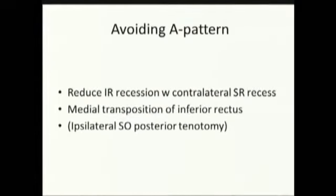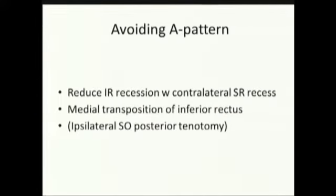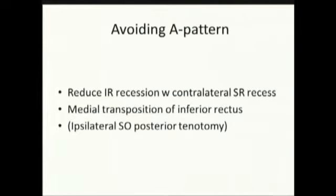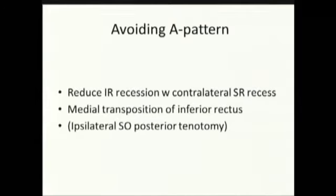How to avoid that? Either by reducing the inferior rectus recession with a contralateral superior rectus recession, or by doing medial transposition of the inferior rectus. Some people, when they are recessing the inferior rectus, do a superior oblique posterior tenotomy on the same side.